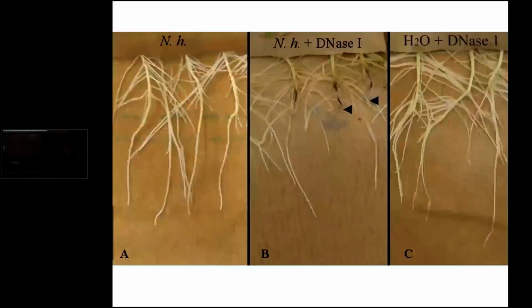But the next thing we did, again following Burrows' footsteps, was to say, okay, what if we get rid of it? In a nutshell, this is a plant that's been infected. It's growing fine, no sign of infection. This was one where the DNase was added at the time of the inoculation. And we go from 0 to 100% root rot overnight. DNase.